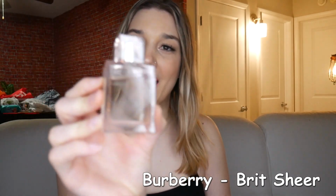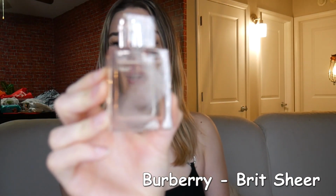All right, you guys, now we're gonna go the super fresh girly vibe. And this is Burberry Brit Sheer. Again, this was a complete blind buy. I wasn't sure how I would like this. The bottle is really pretty. It's pink. This is floral, fresh, fruity, citrus, sweet, tropical.